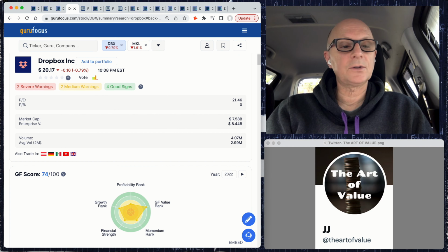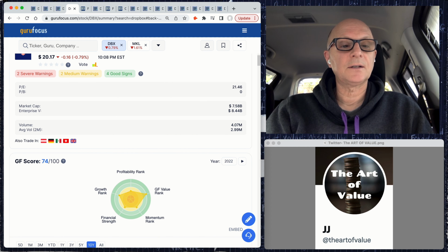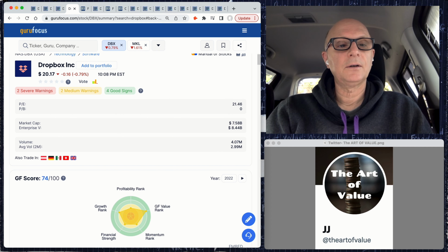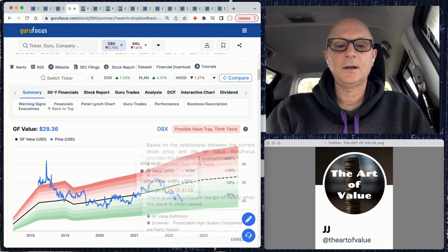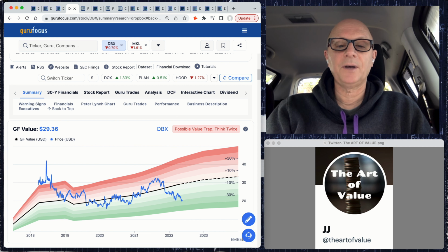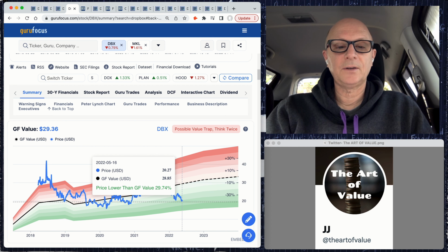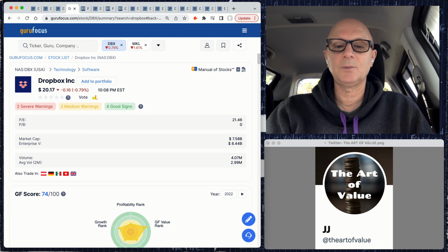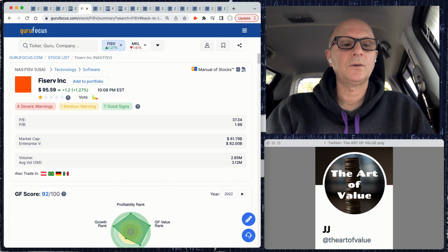So there's Dropbox. Okay, I've got it. Market cap 7.58 billion, so mid cap in my book. Guru Focus says it's a possible value trap. Think twice. And 20-30% below value. So it's interesting. But I'm looking for smaller companies these days than 7.5 billion. But that'd be interesting to take a look at for sure.